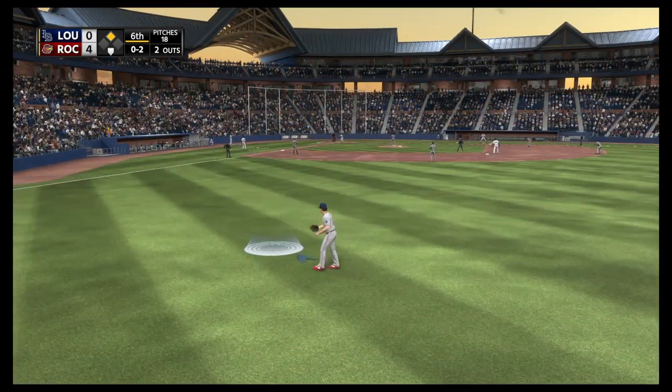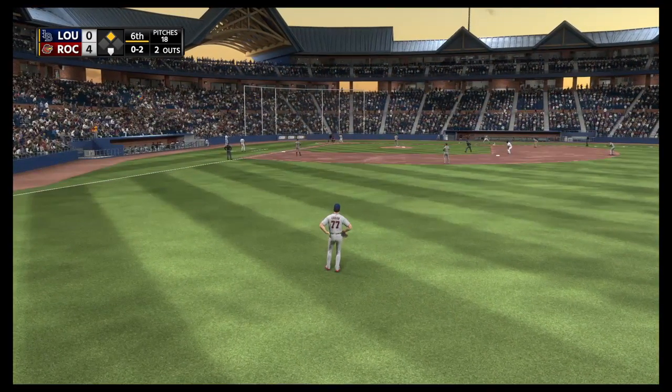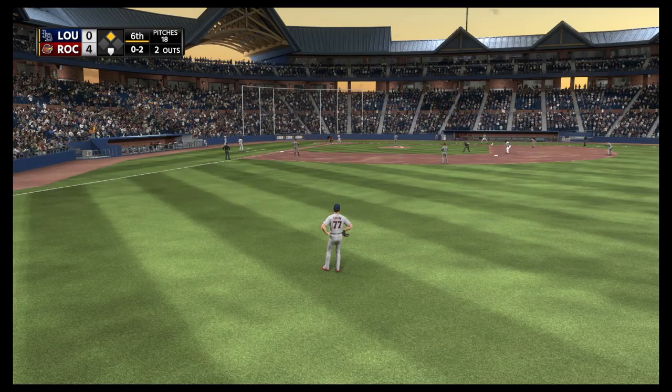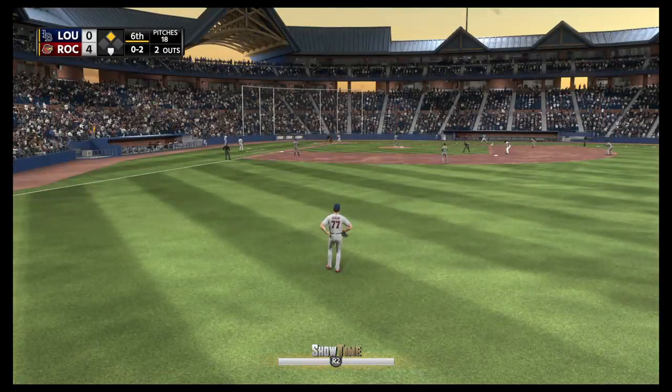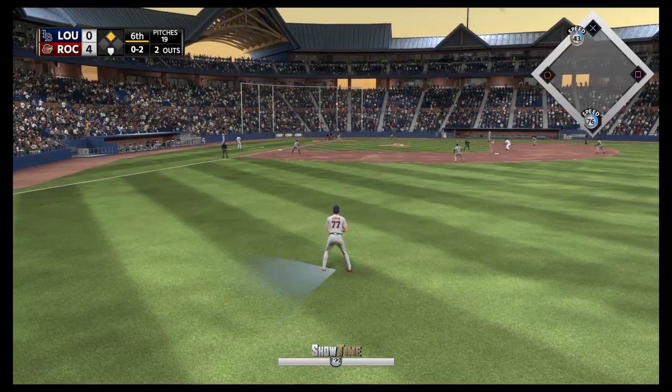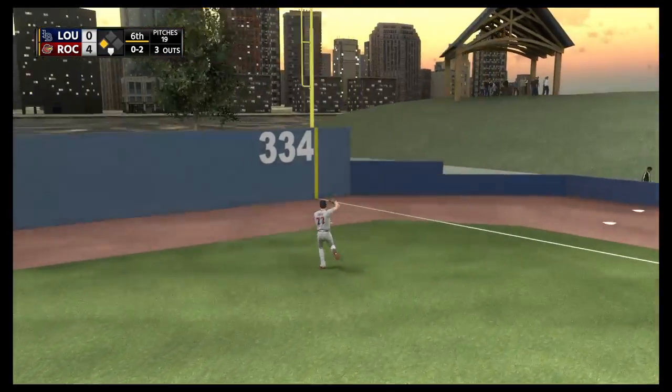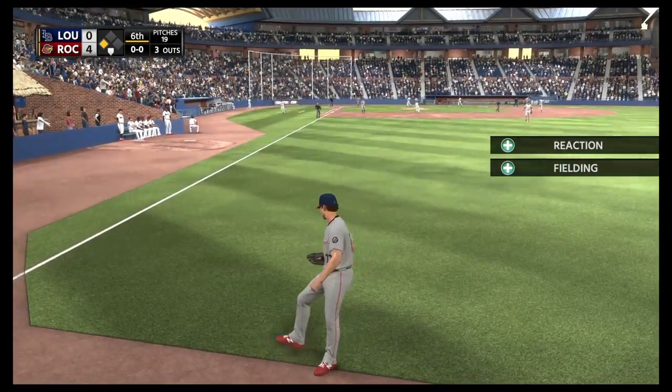Stepping in and ready for another shot, John Flowers. Skied into straightaway right. Graham is after it. No trouble with this one, and the inning is over. So no runs on a hit here, no error.